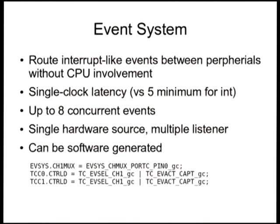One of the things that's completely new on the XMEGA is this event system. There's nothing really in a Mega microcontroller that's the same as it, other than just firing interrupts constantly. What it allows you to do is route things that would normally be considered to be interrupts between peripherals without involving the CPU. This allows you to do things like coordinate multiple peripherals to do things at the same time. So let's say, for example, you've got a couple of timers that are busily counting up and you want them to perform a capture at the same moment.